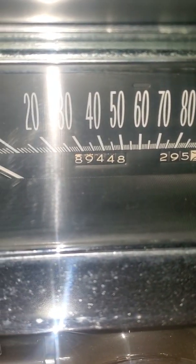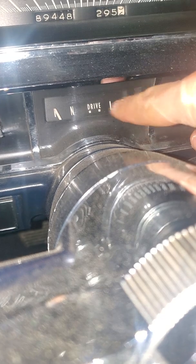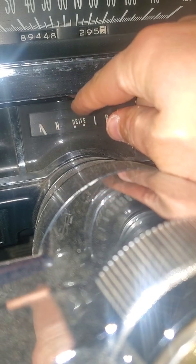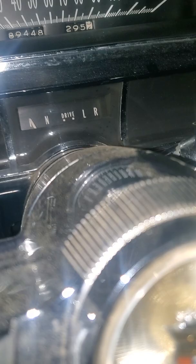And this car, it only has 89,000 miles. Oh, 89.5, close. But it still has a lot of potential. And the turbo hydromatic, that's what the turbo hydromatic looks like. Otherwise, if you had the hydromatic, I think it would be PRND. I'm not sure, maybe I'm wrong, but I know this is what the turbo hydromatic looks like.